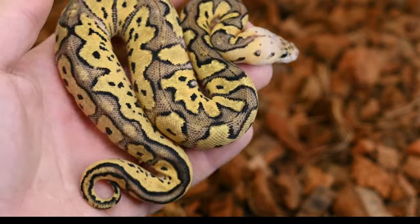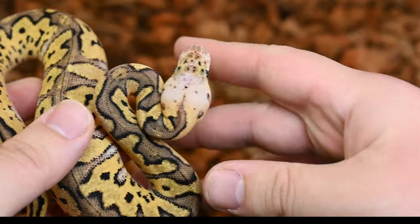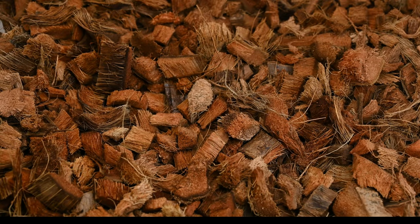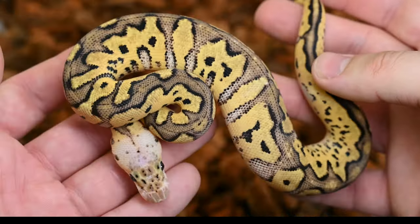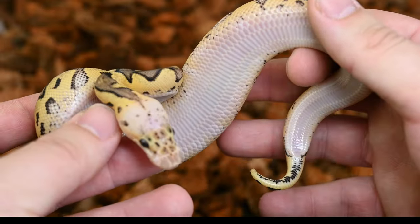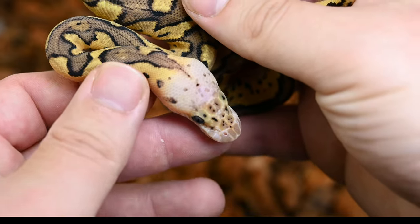Alright, here we have a pastel clown. Actually, don't know what this guy is. Wow. Apparently this is a female too. Gonna have to double check all these, I always do. But really, really pretty. Again, nice higher pattern. Yeah, that's good enough.